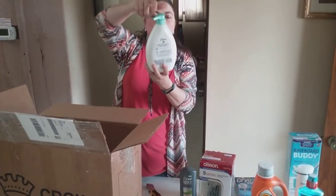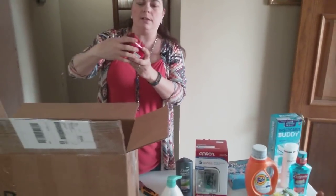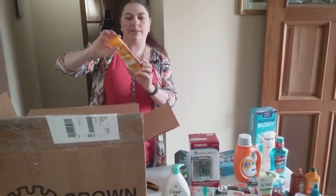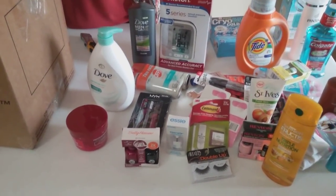Dove Sensitive Skin Nourishing Body Wash. That's a huge container. We've got some L'Oreal Color Vibrancy Repair Mask. So it's like a mask cream. I've got Garnier Fructis Shampoo. So a lot of just everyday items. The nice thing about this stuff is it's all usable items.